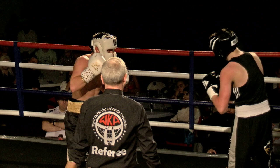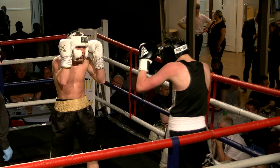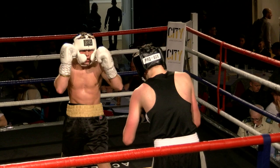A little pause in the action, and now back comes Stephen. Nothing really landing there, but you can see the intent there. Leading with that right hand. That's definitely a shot that's worked for him. I can see why he's going for that.